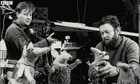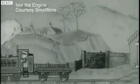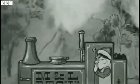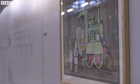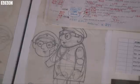We sometimes disagreed. We had a bit of a discussion about what Ivor the Engine looked like. Generally we agreed in the end because we had the same sort of taste, and also we both rather liked the idea of gentle stories where there was no aggression really, and everyone was rather happy and gentle and contented.